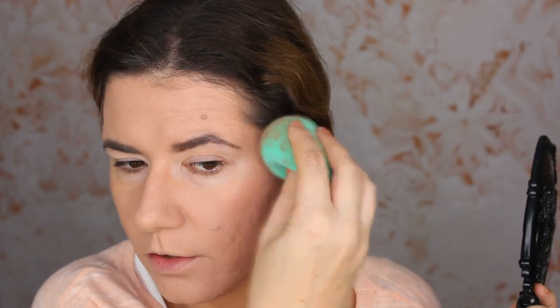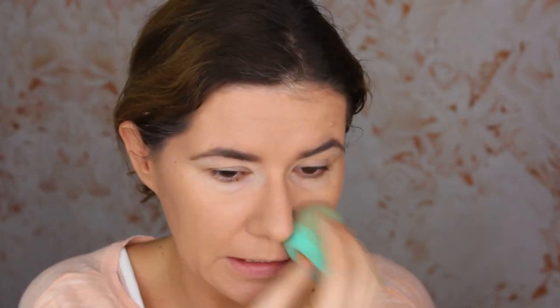And this is looking stunning, guys. This is looking stunning. I want to zoom you in so you can see a little bit more how it looks on my skin. It looks so nice and even.